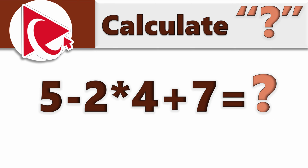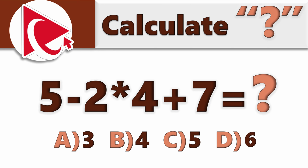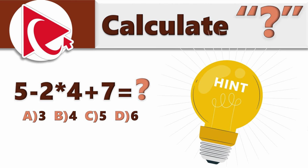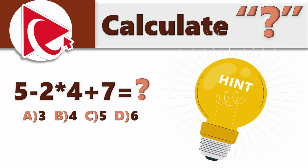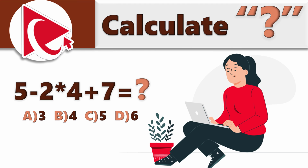Once calculated, select your answer out of 4 possible choices. Choice A, 3. Choice B, 4. Choice C, 5. And last but not least, choice D, 6. I'm going to give you a hint. Make sure to verify your answer before you move forward. Are you ready? Let's go ahead and dive into this brain teaser together.